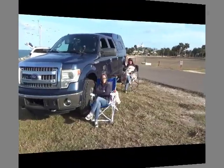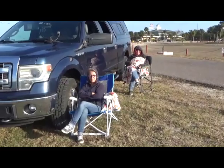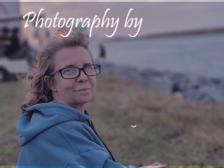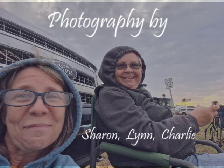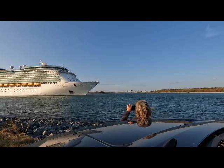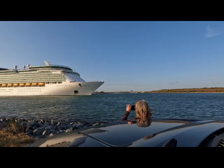It is very windy outside and cool, so we're using the truck to kind of block the wind so we can be comfortable while we watch the cruise ships leave the port. We watched the cruise ship depart between the hours of 4 p.m. to about 6 p.m.